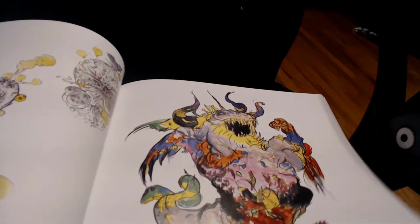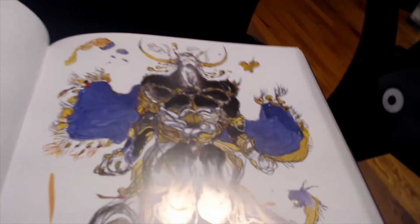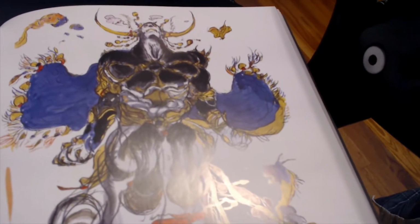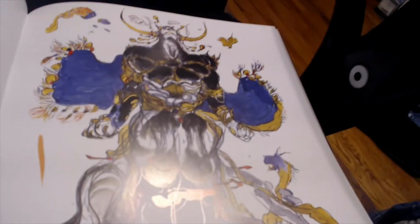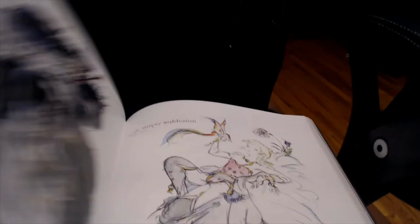The primary antagonist of the game is X-Death, who has one of my favorite designs. This is the true form of X-Death, who's kind of like a creepy... He's actually a tree, which is a very weird detail about that character. I just want to find the design. There's X-Death.